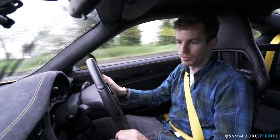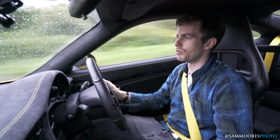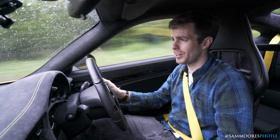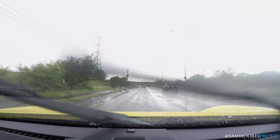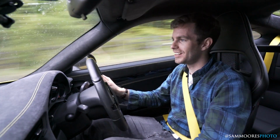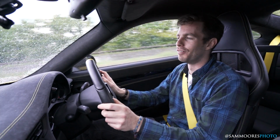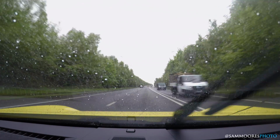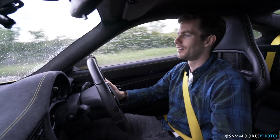So the manual gearbox in this car is a RUF model rather than the 7-speed. So we've got a 6-speed, and it's really, really nice, really tactile. I'd say it's a lot cleaner than the one in my RS. The RS is very raw, and yeah, it's good. Well, this is a great example of what something like this proves, you can actually drive it in all conditions. You just got to use your right foot a bit more sensitively.